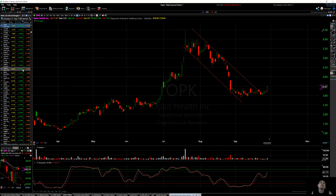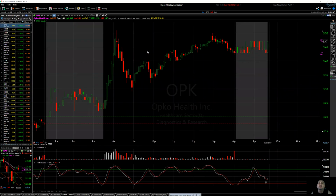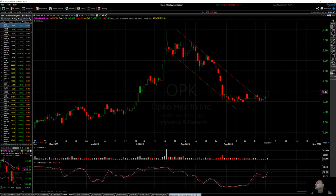Now, OPK we've been talking about too. Look at this 3. This is completely sideways. When you see a stock hold this long, it's either going to break out or, of course, break down eventually. And when they held this long, it broke out. Held that 3 line. Look at that 3 line hold. Today was a really good move, right to 325. Not the biggest gains. This doesn't move really like that, but that's a solid gain.